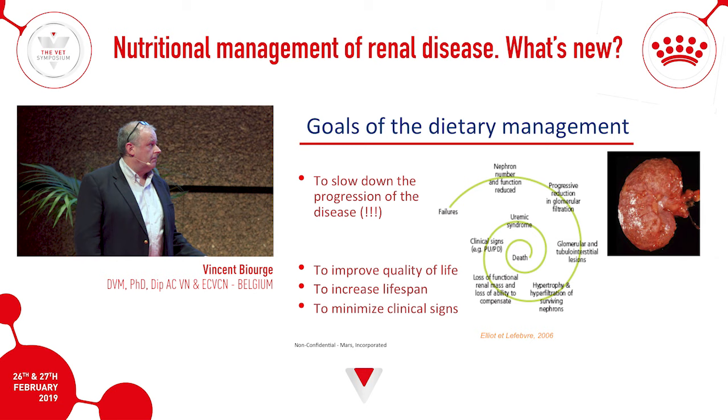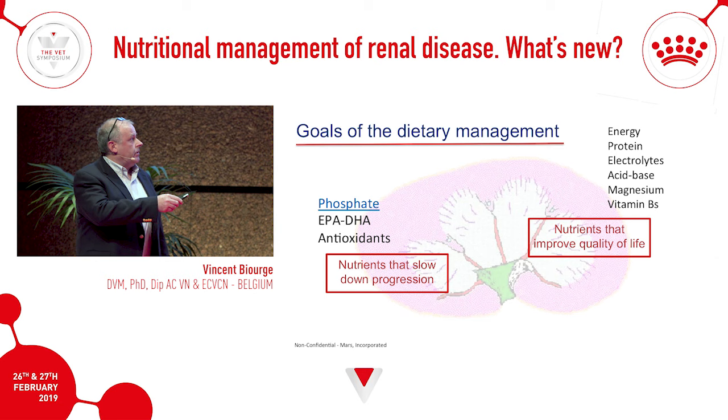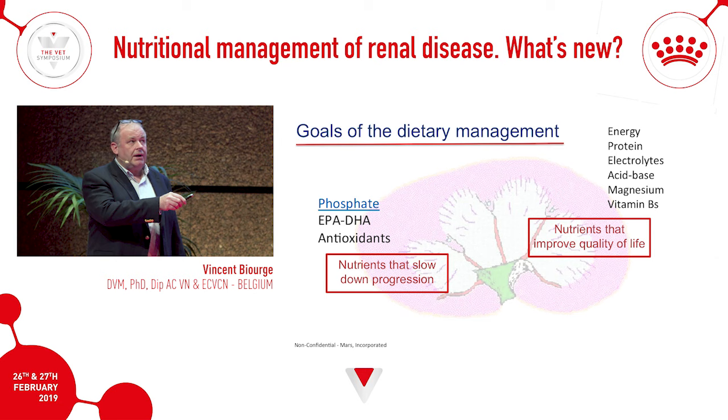Can nutrition help you with that? There are a few nutrients that we know will help to slow down the progression of renal disease, and this is especially the phosphorus and the phosphate, then the long-chain omega-3 fatty acids, and finally, the antioxidants. On the other side, energy, protein, electrolytes, that is sodium, chloride, potassium, acid-base balance, magnesium, and B vitamins are nutrients that are improving the quality of life, that are improving the clinical condition of those patients.